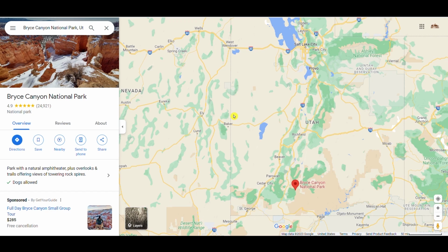So looking at a quick Google map of Bryce Canyon National Park, we're here in Utah. Salt Lake City's up here. Most people fly into either Salt Lake City or Las Vegas, which is down in here. But here we have Bryce Canyon National Park right here. This national park right here is Zion. We've got Capitol Reef up in here, and you've got Canyonlands and Arches over here. So all together, it's a really cool area. This is the Grand Staircase National Monument, so there's a lot to do there. But today we're gonna focus on Bryce Canyon and making sure you have a good time while you're there.